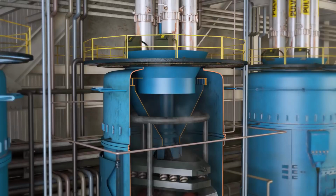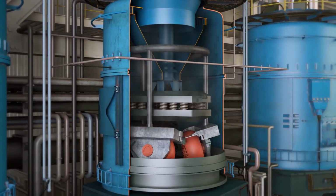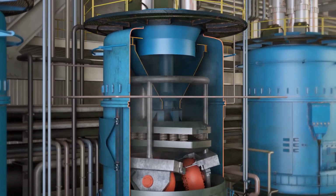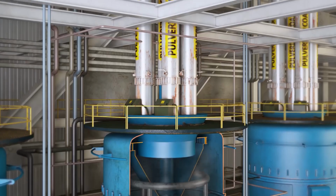Inside the pulverizer, coal falls onto a large rotating bowl, where it is continuously crushed by 3 large grinding wheels until it becomes the consistency of baby powder. Once the coal is a fine powder, it falls off the grinding bowl and is carried by warm primary air, maintained at 140 degrees Fahrenheit inside the pulverizer, to the boiler through 8 burner lines.